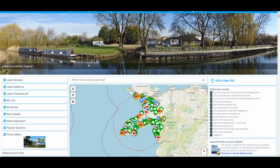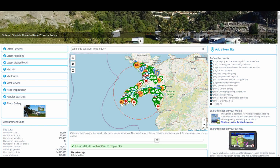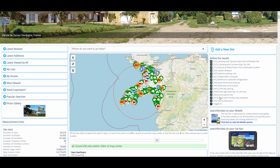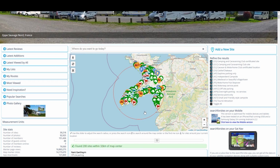The next one is searchforsites.co.uk. So this also includes park-ups like freedom camping park-ups, pub car parks, campsites, chateaus in France, medieval villages, pub stopovers, motorway service points, off-site parkings. It gives you everything you can think of on that one. So that's really good for if you do a bit of freedom camping or you want to find a pub somewhere.